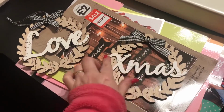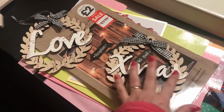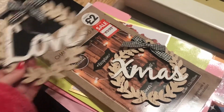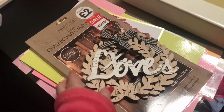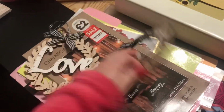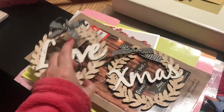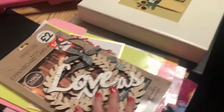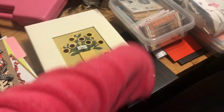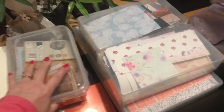It was going to be a hop or something, but I haven't got round to doing that because I did the other one. But this one, as you know, I had up on Valentine's Day. They are Christmas decorations, and I think they were quite reasonable actually from The Range. That's what I keep my die cuts and everything in. That's a project I'm doing at the moment.